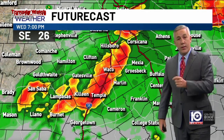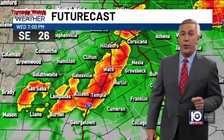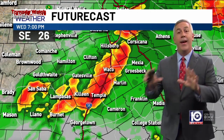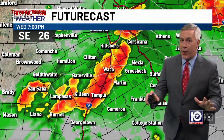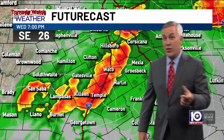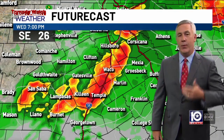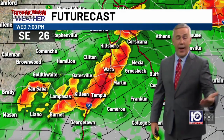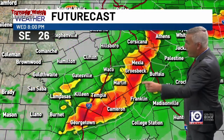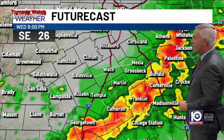Know what to do if a tornado warning is issued for where you live. That's why a tornado watch is issued. It is a, hey, be prepared. You don't have to change your plans right this minute, but typically when a tornado warning is issued, you've got about 10 to 20 minutes of reaction time. So you need to know what to do, where to go, how to be prepared if a tornado warning is issued for your area. This activity is going to continue to shift east as we go through the evening hours.